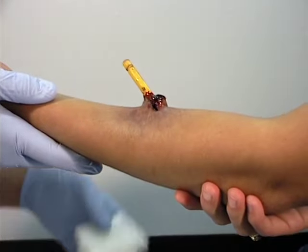Nosebleeds. Nosebleeds are common injuries usually caused by a blunt force. A common misconception is to tilt the head back to control bleeding, but this may drain the blood into the back of the throat and cause choking or vomiting. Instead, get the person to sit with their head slightly forward while pinching the nostrils for 10 to 15 minutes.